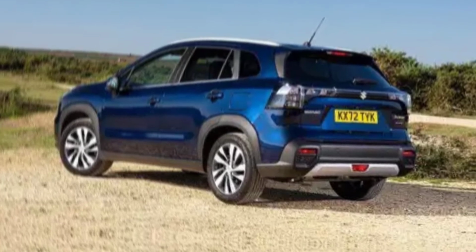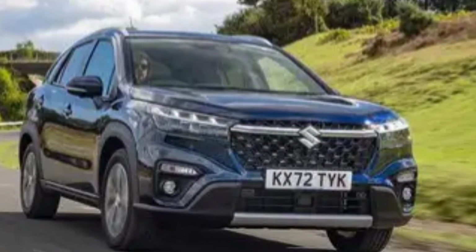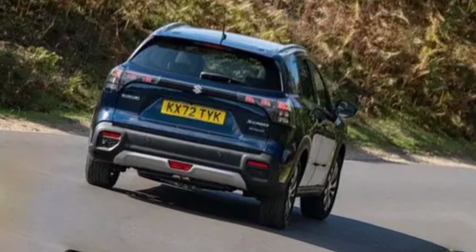The S-Cross offers generous front space and decent rear legroom. The boot provides 430 liters of space in the mild hybrid version, though the hybrid's battery reduces capacity.